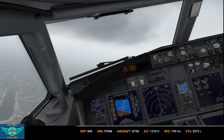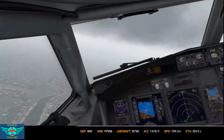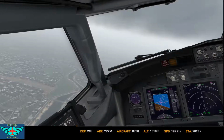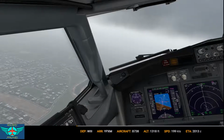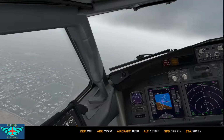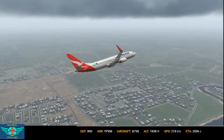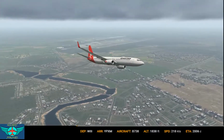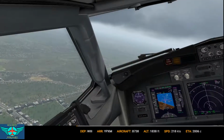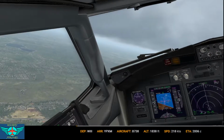Ugh, nasty weather here. All the lights are still on, so we're okay. Really low ceiling here in Jakarta. I knew it looked gray. I didn't realize it was going to be that gray. Catch a quick outside view as we continue the turn. There's Jakarta International behind us. Pitch this up just a little bit more.